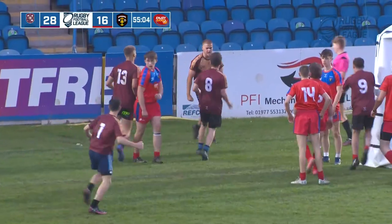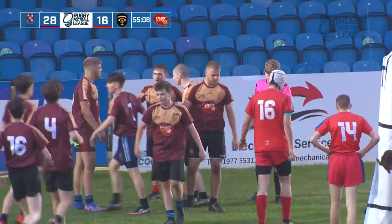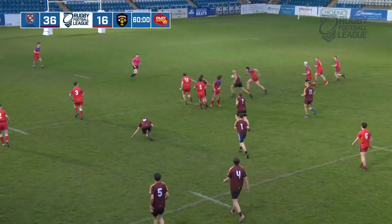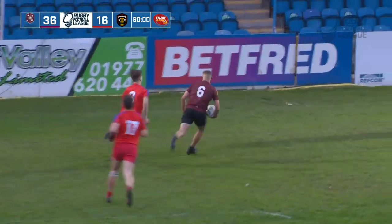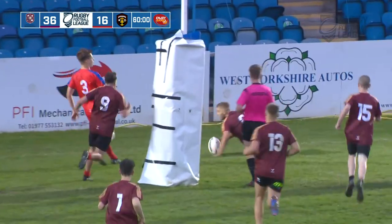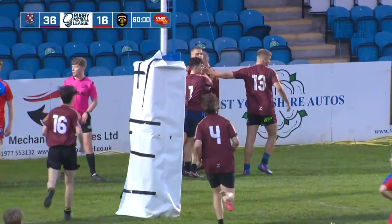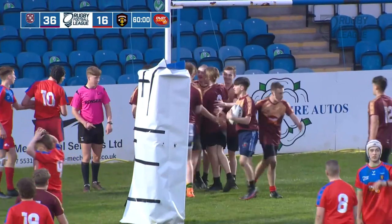Oh, I think they've scored. I don't know what happened there, but I think it's Trent. Honey. Oh, good ball. Good play. Beautiful sidestep. What a way to finish it, apart from the taunting. What a cracking try by Dylan Kelly Duffy.